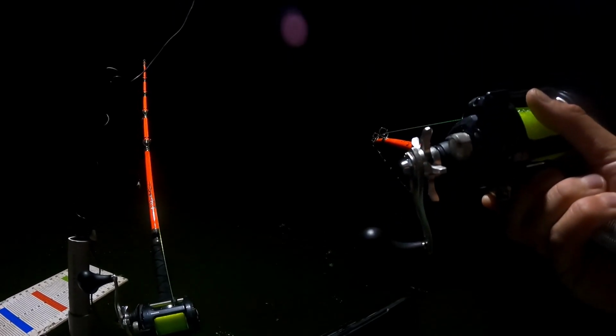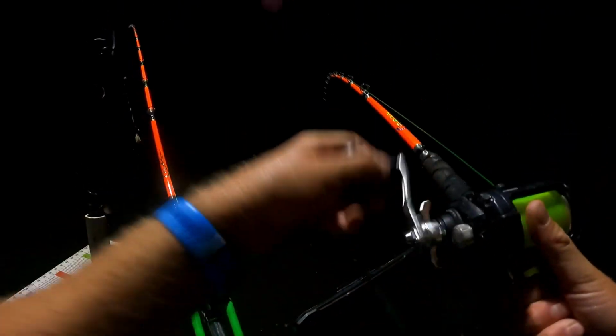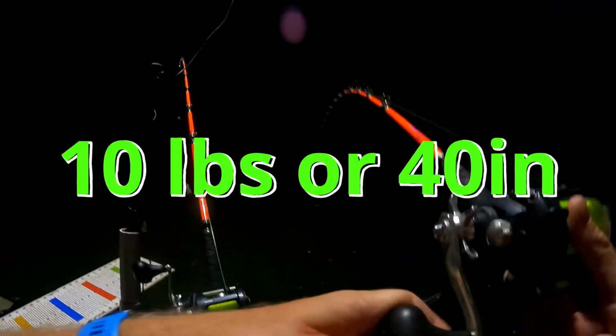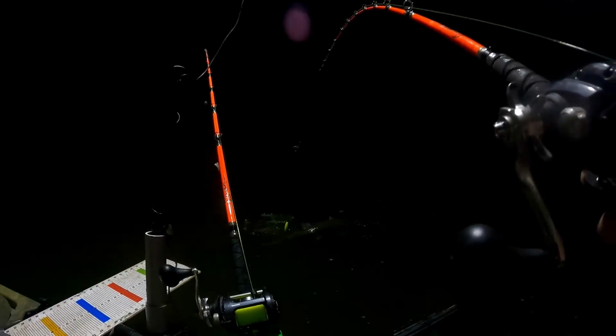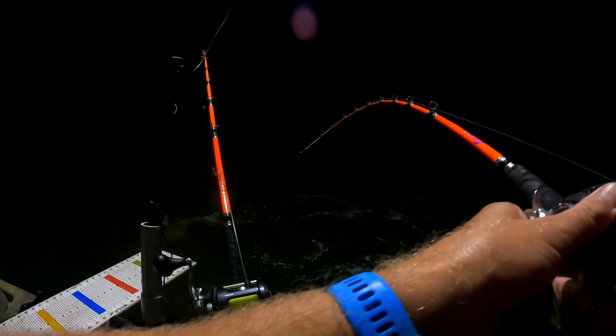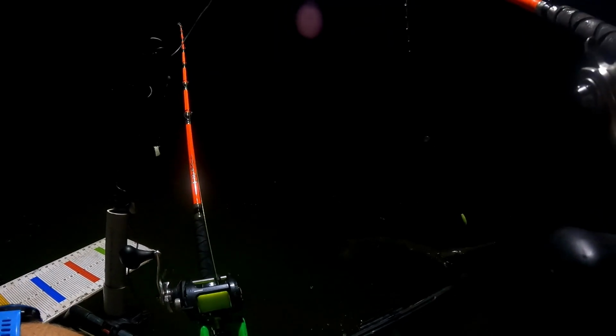Man, these are some really big gar, guys. I don't know what the citation size is in Virginia. I'll pop that up on the screen, but this is getting up there. Got some meat on him too. He's only biting the hook. It's not even in his mouth.